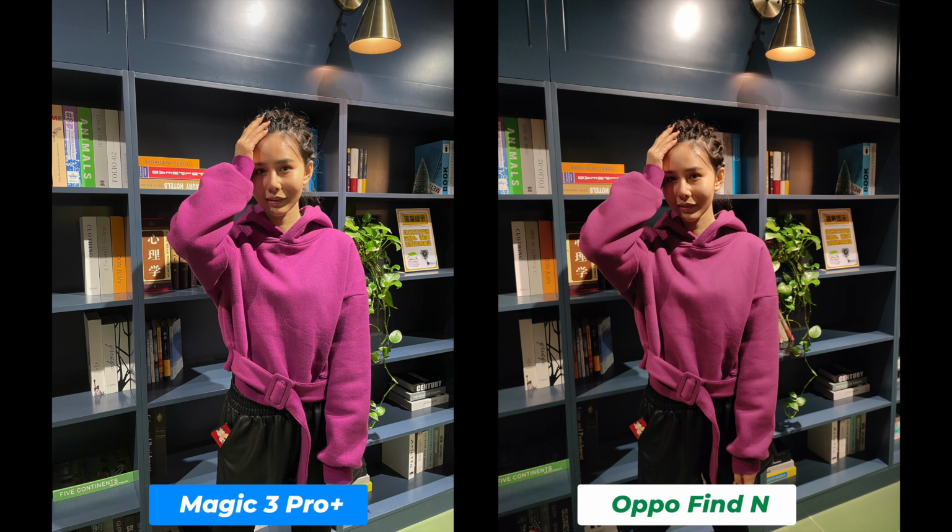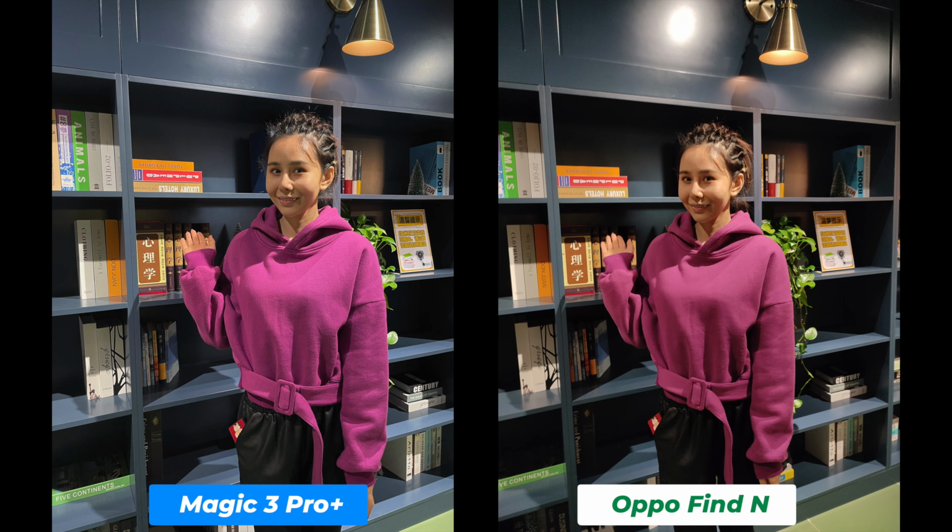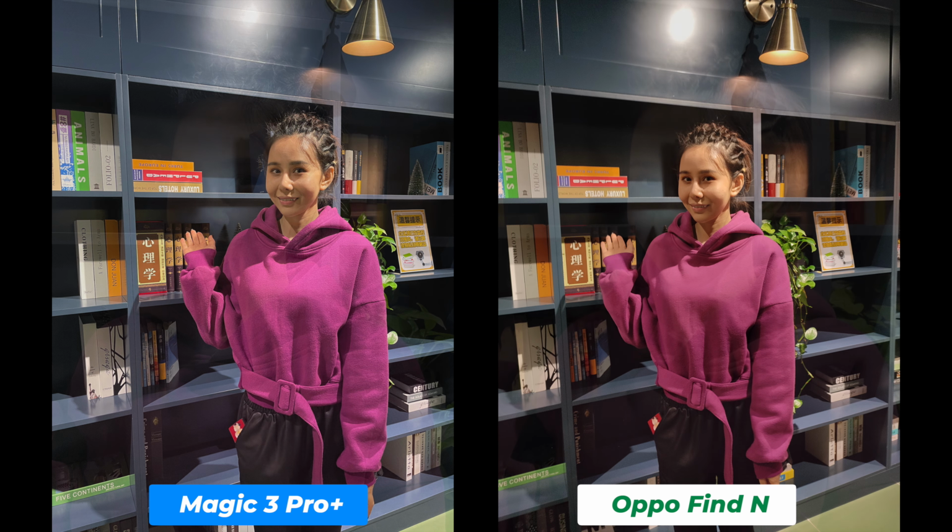Samara was standing directly under a strong spotlight, and other than camera-centric flagships, it is very difficult to reproduce a very good photo. I'm really amazed by the performance of Honor Magic 3 Pro Plus. Oppo Find N has clearly failed to manage exposure, poor shadows, saturated colors, skin smoothing beauty effect and low details has made it obvious that it wasn't a good idea to compare these two smartphones.